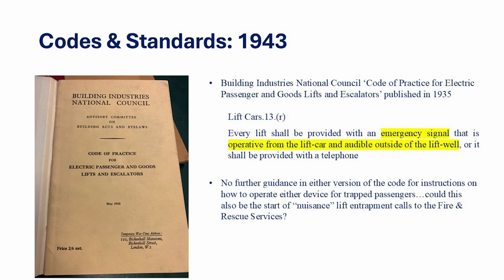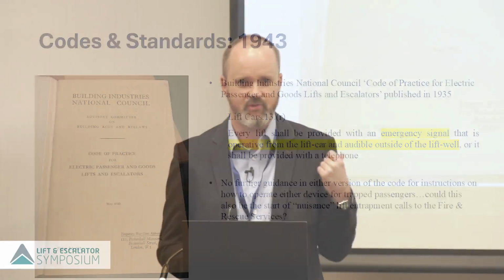And it does make me wonder if this is also the start of what the fire service referred to as nuisance calls from trapped passengers. Because if all you've got is a telephone, you may well dial 999. So the fire service may have been pulling lift doors off since the 1940s.